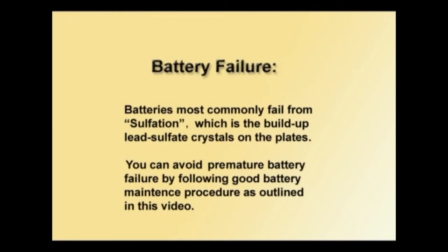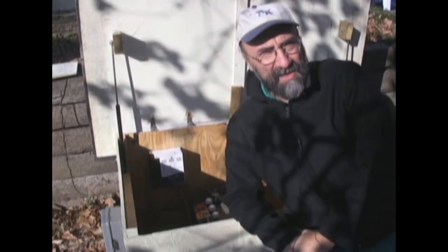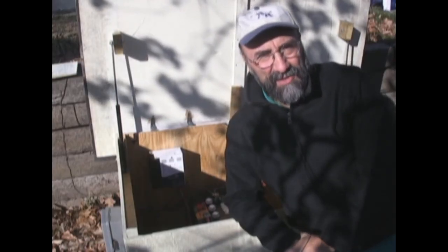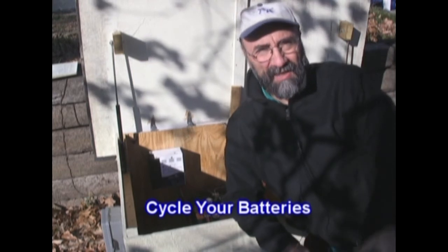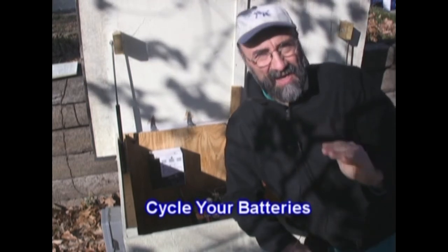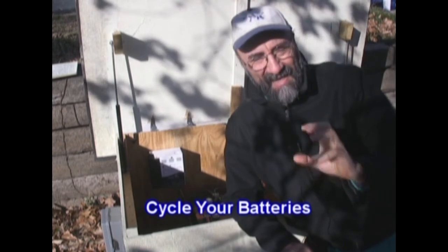Batteries most commonly fail from sulfation, which is the buildup of lead sulfate crystals on the plates. Now you can avoid premature battery failure by following good battery maintenance procedure as outlined in our video. So to keep your batteries healthy, you've got to be sure that you cycle them. Do not leave them sitting there discharged. At least a 5% discharge and bring them back up to dissolve everything back into the solution.